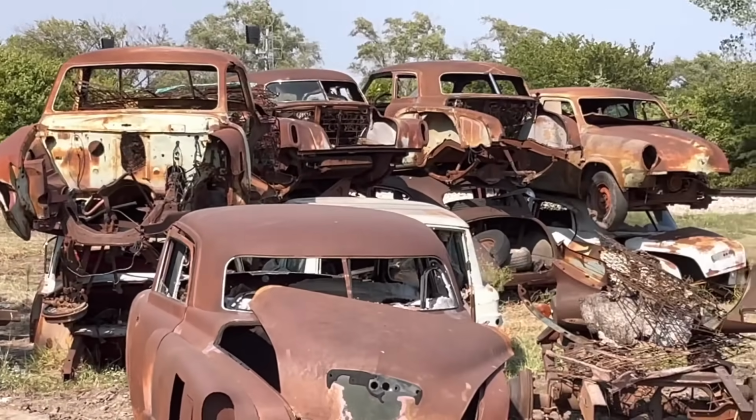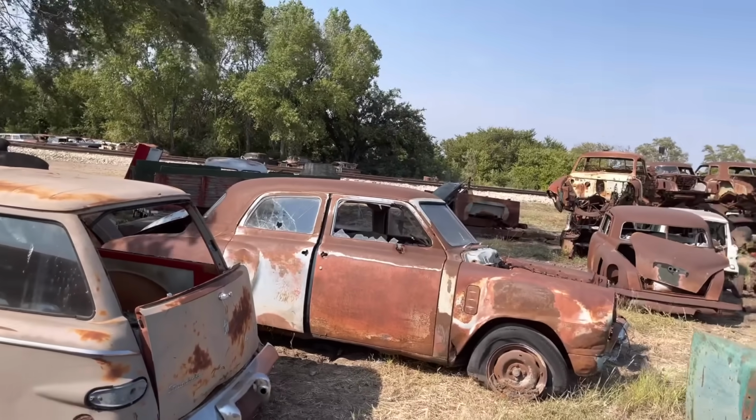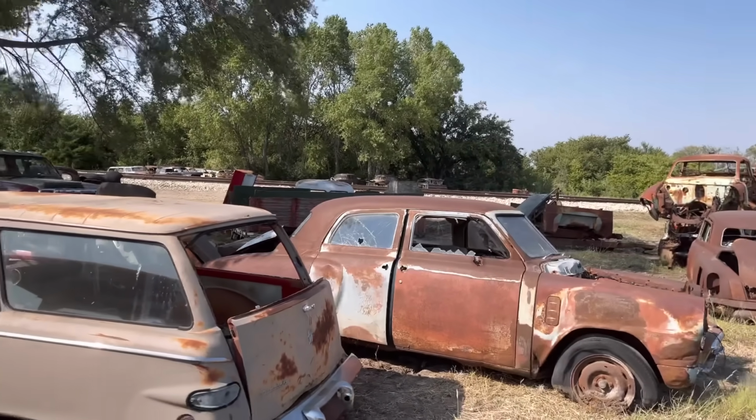I got 12 cars here, that's right. So this would be 13, and that Mercury would be 14. That's probably still not going to be quite enough for a load. But we'll figure that out in the morning.